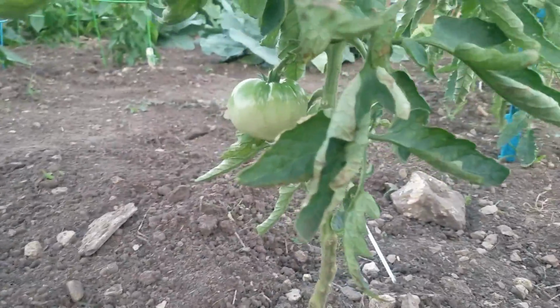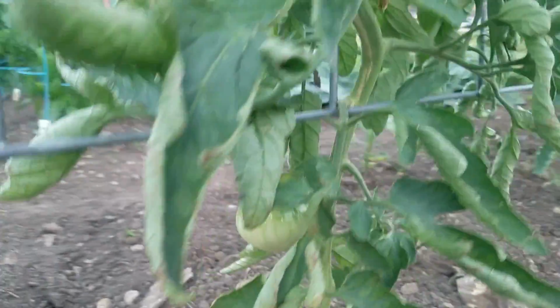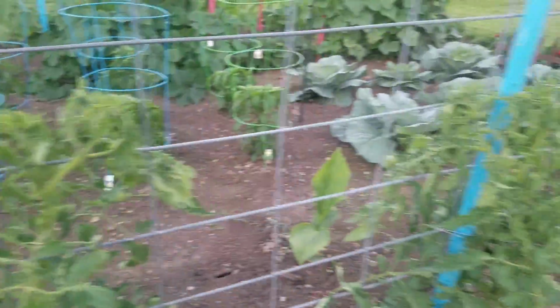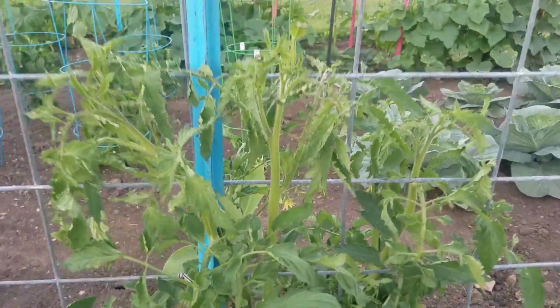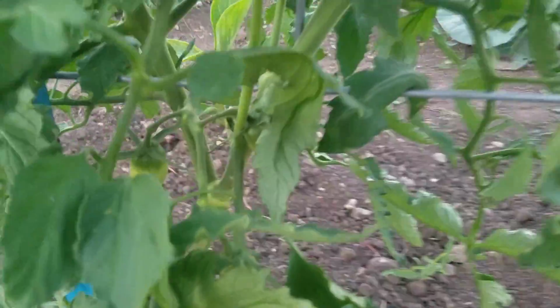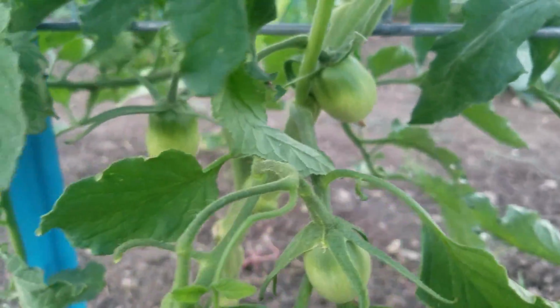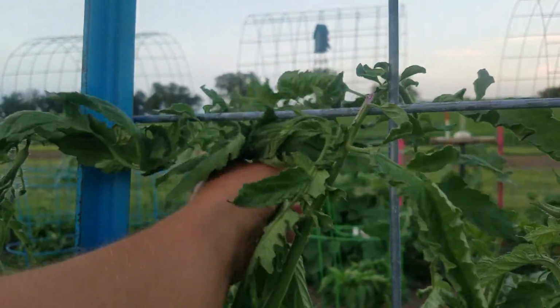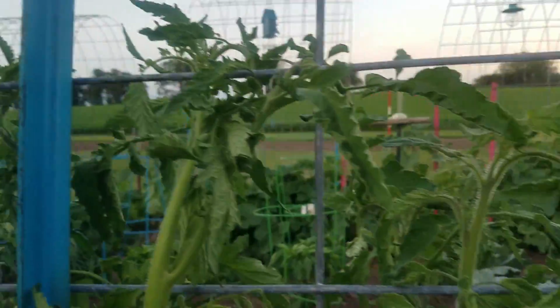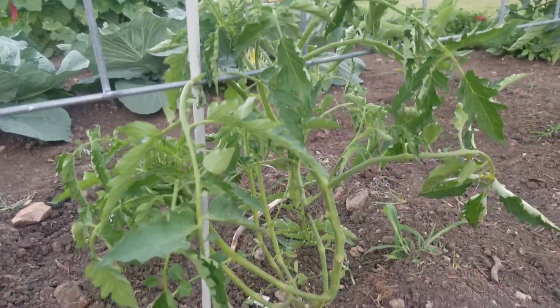Here's the great white one. I think he's going to turn white here. Got a couple other ones on there. This Amish paste is really starting to grow. A couple fruits on there. Well, last year I had one that was supposed to be Amish paste. It did not look like this. And my serrano pepper is not a serrano. It looks more like a bell pepper, maybe. So I got that from the greenhouse. So who knows what came out of the pack.